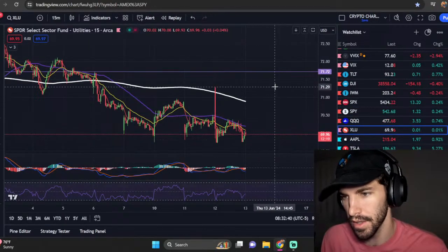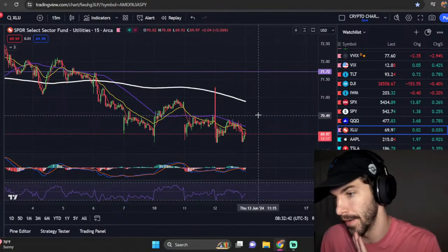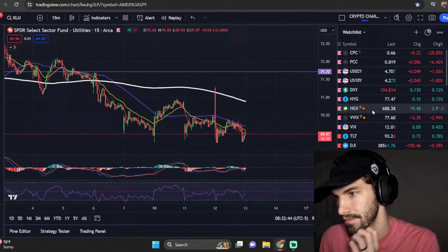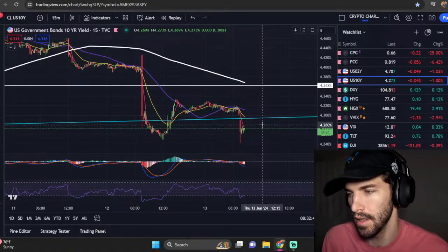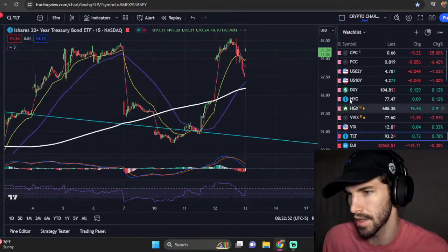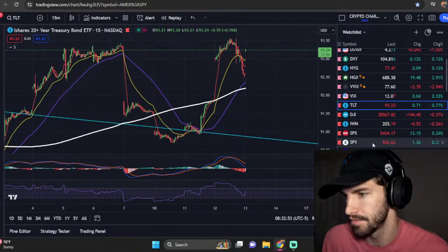Ooh, actually, you can still see a bounce here, but it's just holding lower, man. What's TLT? TLT looks green right there.